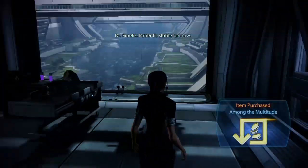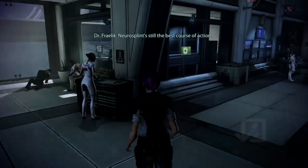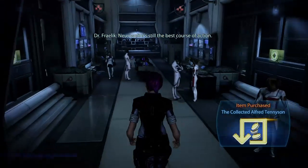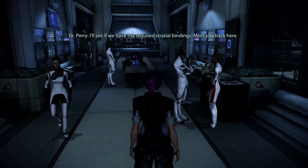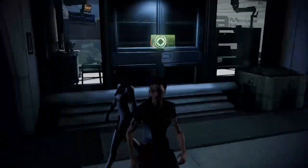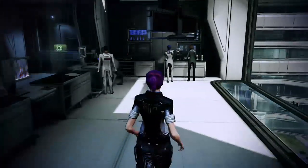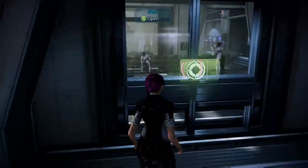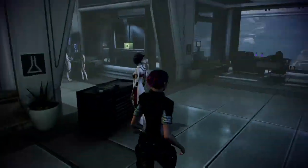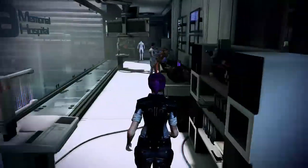Patient stable for now. That was touch and go. Good work, Dr. Freilich. Narrow splint's still the best course of action. I'll see if we have the required spatial bindings. Meet you back here. We have medical ships incoming from Paladin. All staff licensed to treat serious patients, please remain on call.